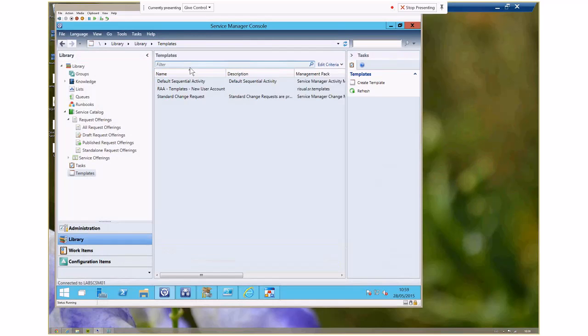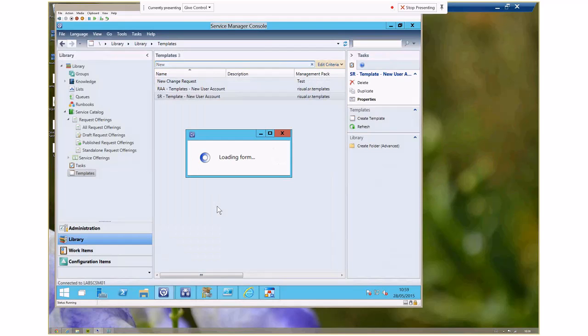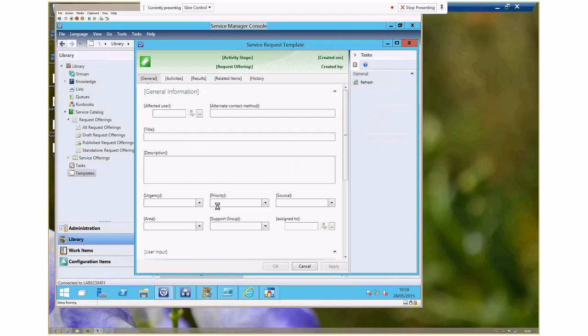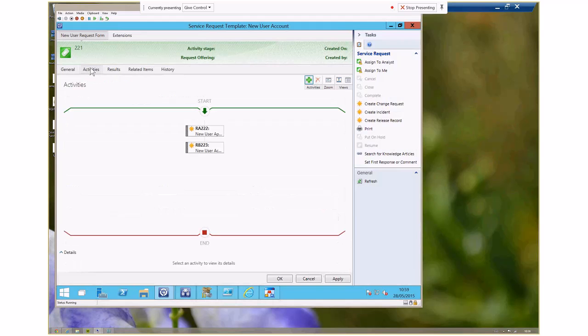So user account. Exactly the same with incidents, exactly the same with change. We've pre-populated some of the fields on here. And as with change, we have a workflow process that we go through. Now, as I said, your new user process will obviously have far more steps than this in, and it's going to be far more complicated. But just in the interest of time, we've kept it quite slim just to showcase the power of the automation.